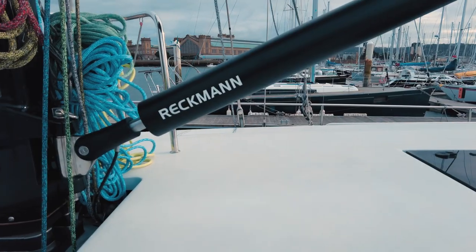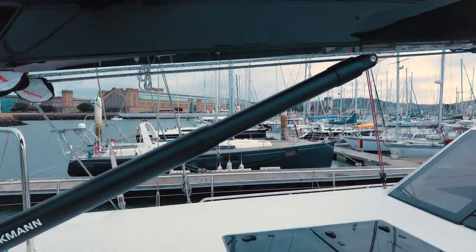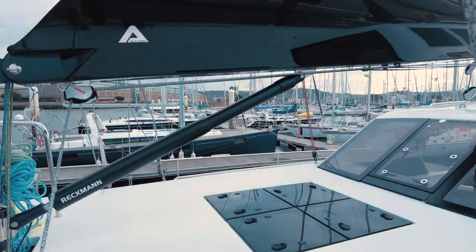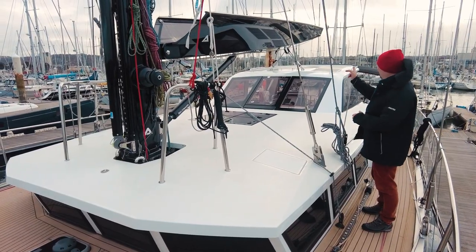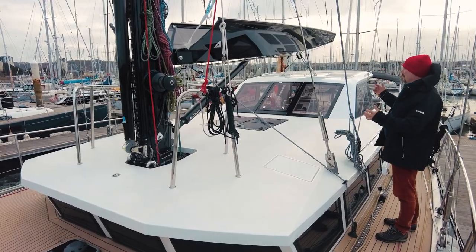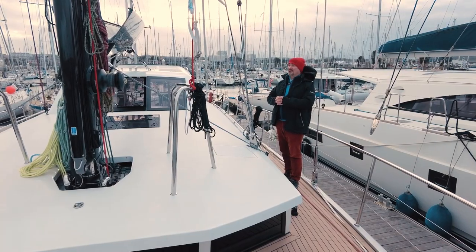Look at this Rigman boom vang. It's huge, but with a coating like this one, it looks more like a Lamborghini. Incredible. Pay attention to how the leads are done. There's a German system in place for the mainsheet. There is also a V-shaped boom and a carbon fiber mast from Axon. Damn, this is very impressive.